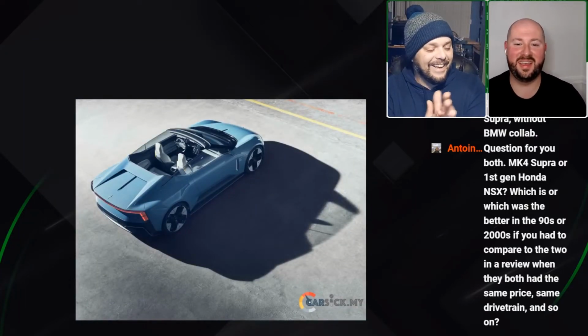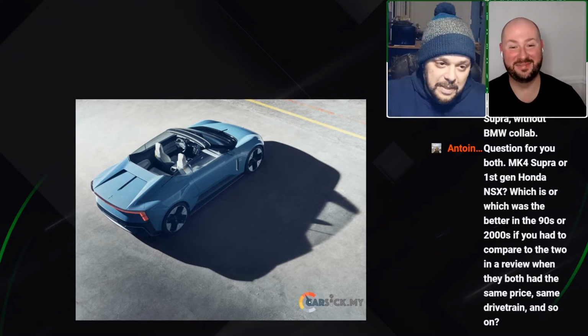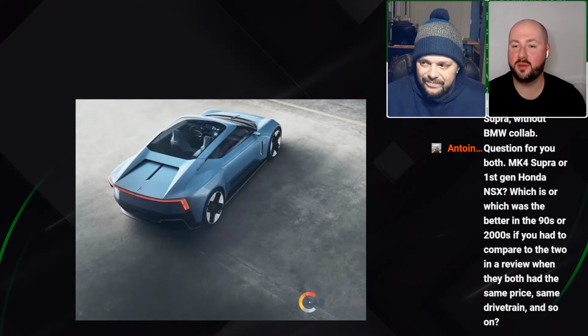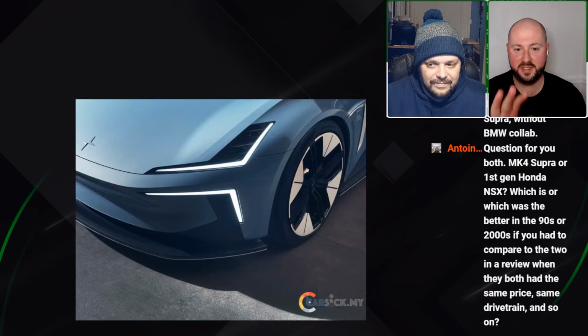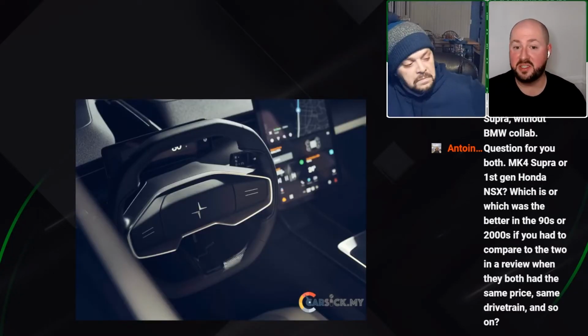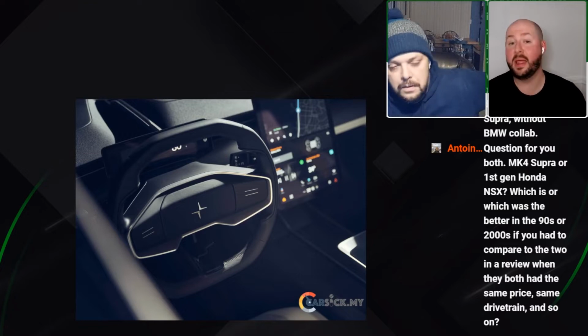But I mean, that would be awesome. I mean, talk about electric utility and so on. So I'm going to say something really controversial here. This is the best looking electric sports car ever designed. Probably one of the best design concepts ever made.